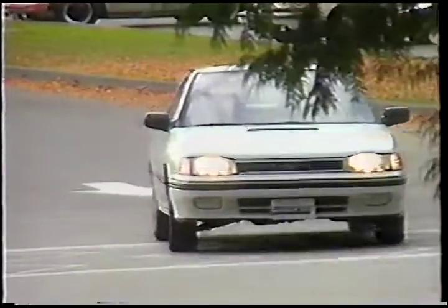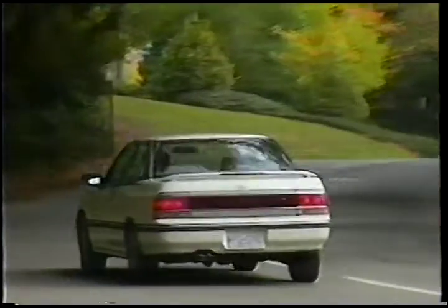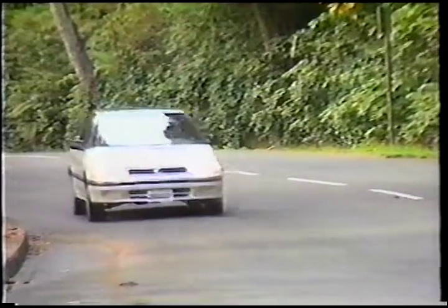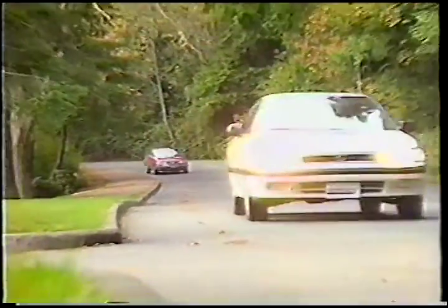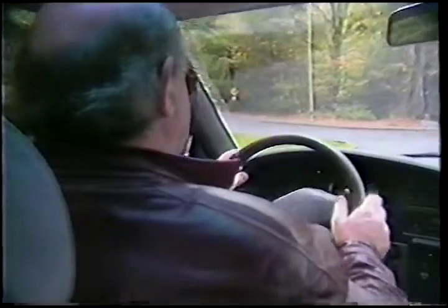In terms of high-speed handling, the Legacy may give up a little ground to some of its European competitors, but it gives up nothing to its Japanese rivals. This is the only full-time four-wheel drive turbocharged four-door sedan in this price range, and that alone sets it apart. It's also well suited to everyday driving. Plenty of interior elbow room, good ingress and egress, comfortable front bucket seats, straightforward instrumentation, almost nothing to complain about.